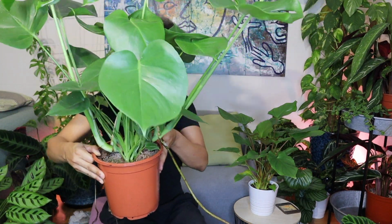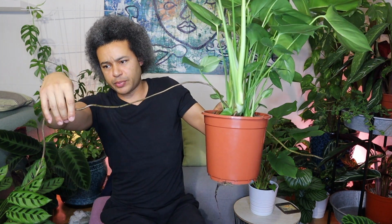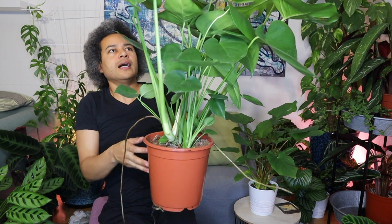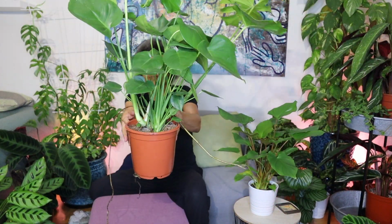Oh, I saw this plant, I just had to have it. Look at these air roots sticking out as well. Aren't they beautiful? And there's a big air root here hanging all the way down, but it's a bit broken. So I might have to cut that off, we'll see. But, oh, I fell in love when I saw this one. So I just had to get it.